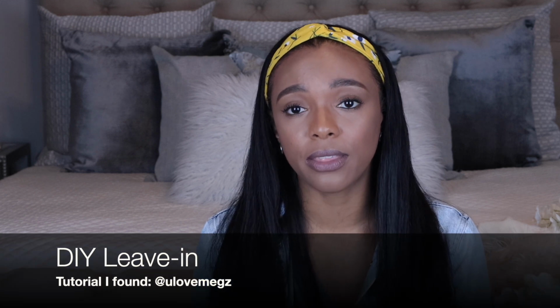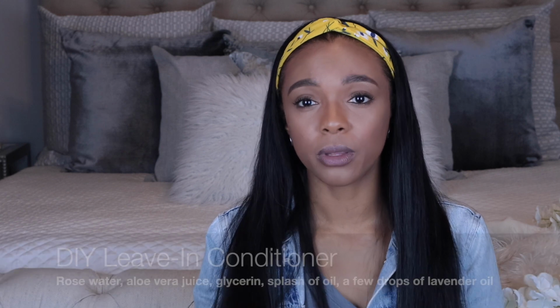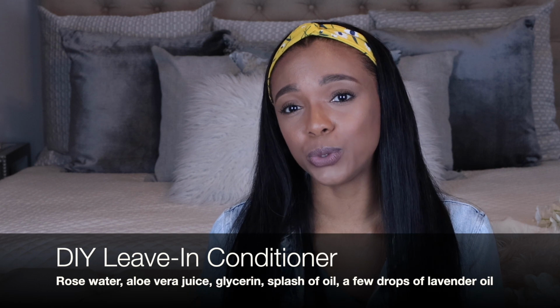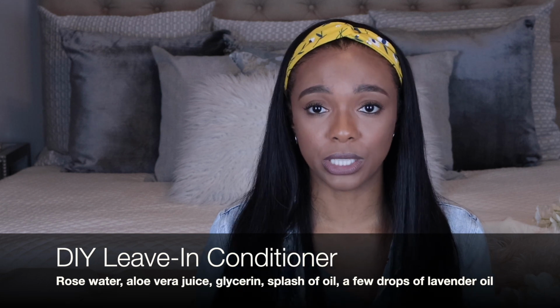So for my liquid, there is a mix that I make. Now this is one thing I can say I got from You Love Megs. So she uses rose water, but you can also just use water, glycerin, aloe vera juice, a little oil, and then a few drops of lavender oil. Nearly any combination of those ingredients will work.